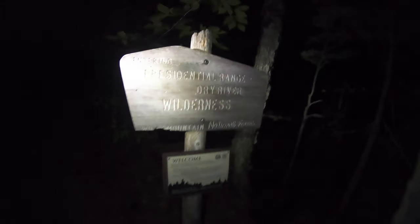We got a few chickens in the backdrop. Yeah, I don't know if you can hear it, there's chickens going over there. Leave no trace. Entering the Presidential Range Wilderness.